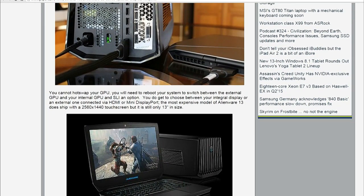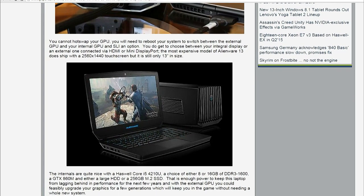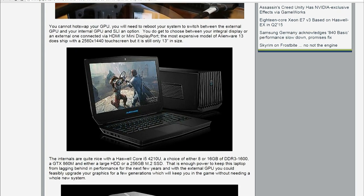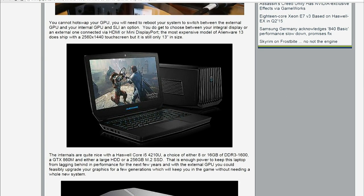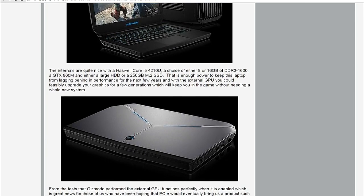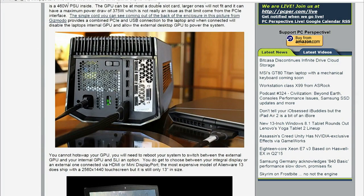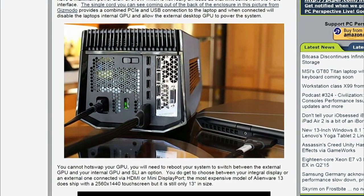So it's a 460 watt power supply. Inside that box that just scrolled by, that little lunchbox you see to the right of that 13-inch Alienware laptop, is a 460 watt power supply and space for a GPU. Quote, the GPU can be at most a double slot card. Larger ones will not fit, and it can have a maximum power draw of 375 watts. The single cord you see coming out of the back of the enclosure in the picture at the top from Gizmodo provides a combined PCI Express and USB connection to the laptop, and when connected will disable the laptop's internal GPU and allow the external desktop GPU to power the system, which is kind of cool and kind of crazy.